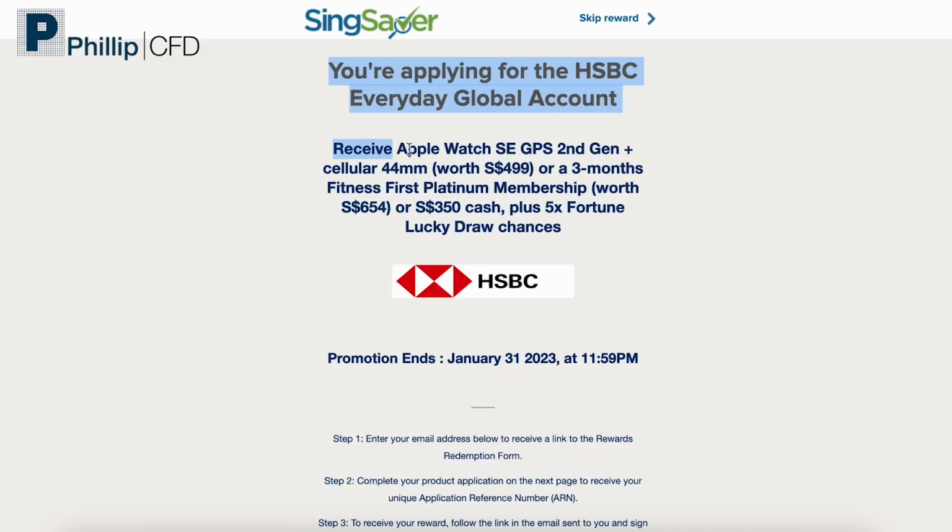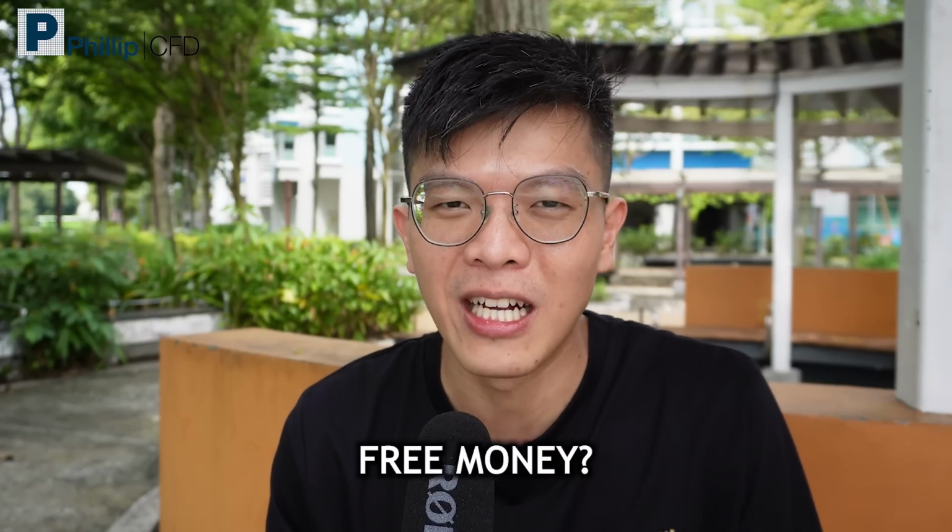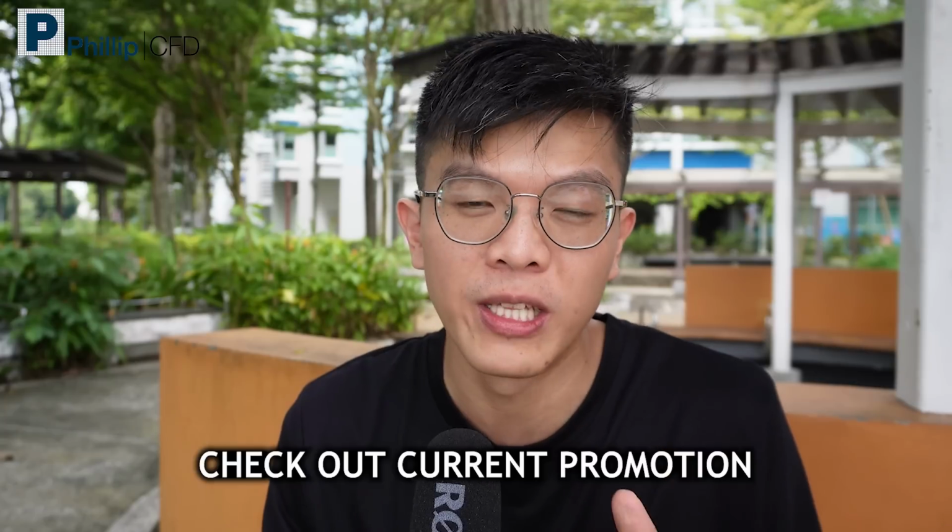credit cards. Starting with the HSBC Everyday Global account, you do get $350 as a new sign-up if you have not banked with HSBC before. I mean, how many bank accounts actually give you rewards for signing up, you know? $350 for you to just open a bank account. There must be some catch, right? Depending on when you watch this video, the rewards may change or may expire. So my take is, if you want to sign up for rewards, you better do it within the promotion.